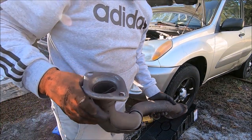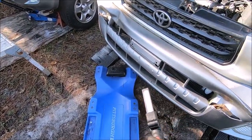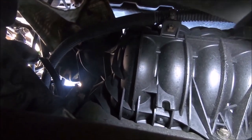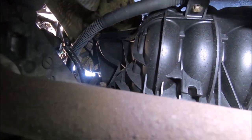Exhaust pipe removed. So now with the exhaust out, let's scooch on up under there and see what we got. Okay, so there's a bolt there, and there's one up here, and I think those are the only two on the intake, and then we should be able to lift the intake up out of there. And then here, this is bolted to the engine. That has to come off. Then we can pull this inspection cover off here and get to the torque converter bolts.